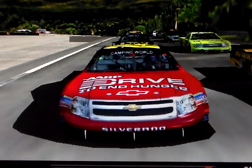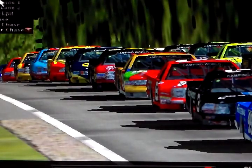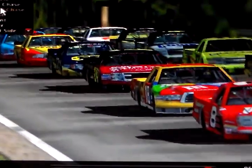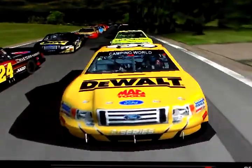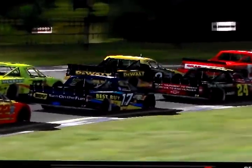Here comes the command to fire them up here at Lime Rock Park. Drivers, start your engines! And getting the fire engines going, so we get separate racing here today. Kyle Matthews has the inside of the next row, number 24, Drive to End Hunger Chevrolet, and he'll be alongside the number 9, DeWalt Tools Ford of Daniel Culp. He'll have the next row down.